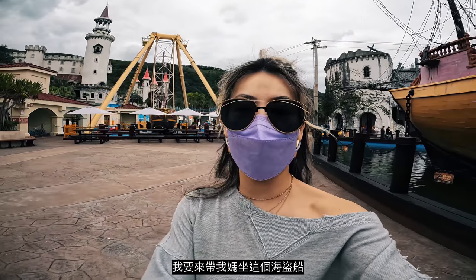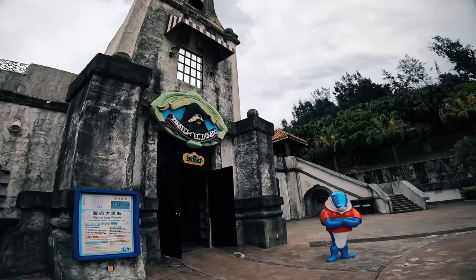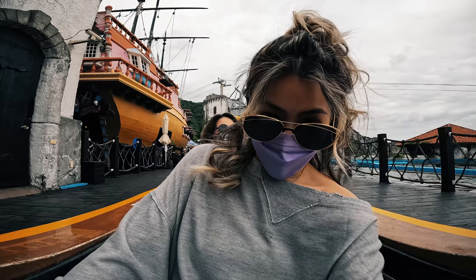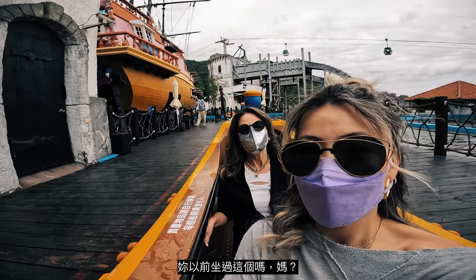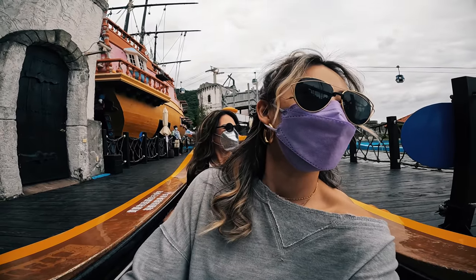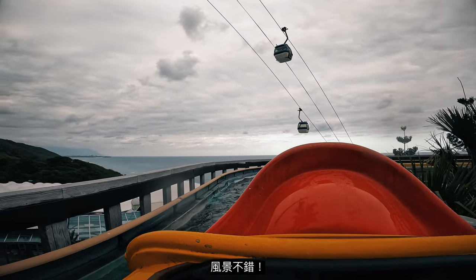My mom on this pirate's El Dorado. We gonna get wet. I've been on one of these in, I don't know, years. Have you ever been on one, Mom? I went on. Oh, shit. Here we go. Such a nice view.